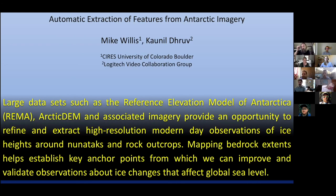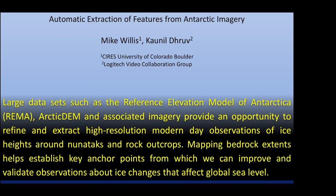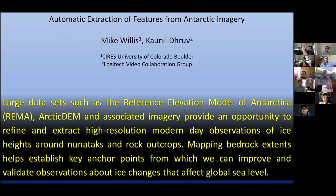So as a test case, we got some money from NSF, from the cyberinfrastructure grants, to look at the ArcticDEM dataset and the REMA dataset. And we're going to concentrate in this talk on REMA. And what we're trying to do is automatically extract features. Examples of this, and the example I'm going to cover, is bedrock outcrops in Antarctica.